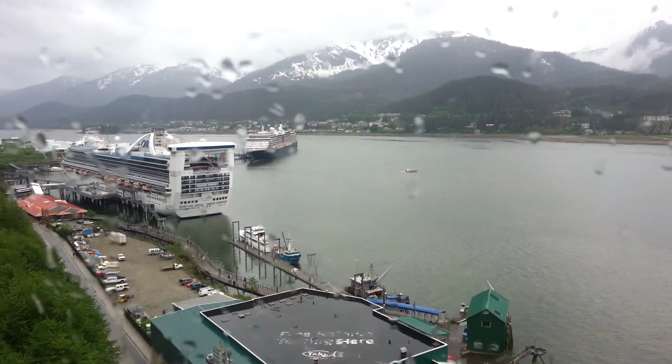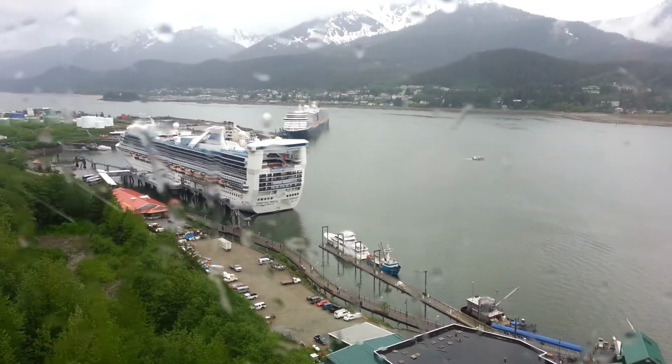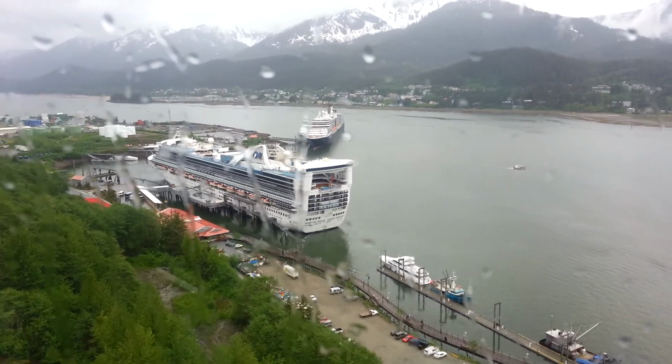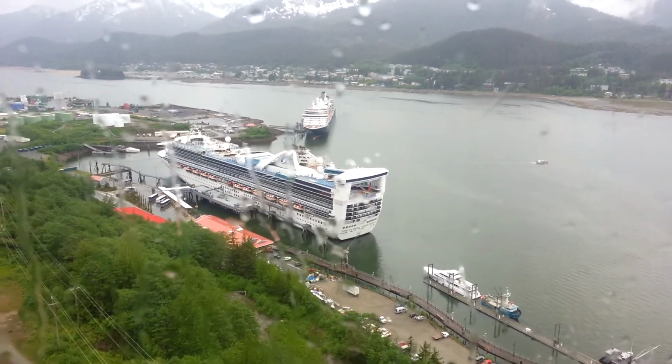Right now we're traveling just about over an Alaska historical mine processing mill. The mine opened in 1916 and closed in 1944. It recovered over $88 million, and today that would be worth over $6 billion.